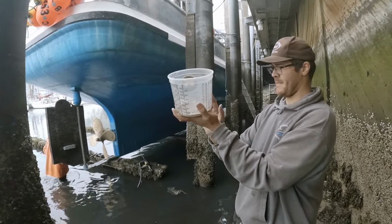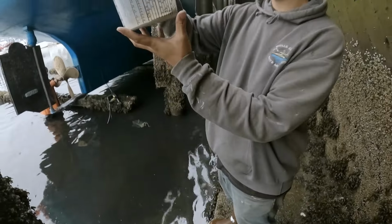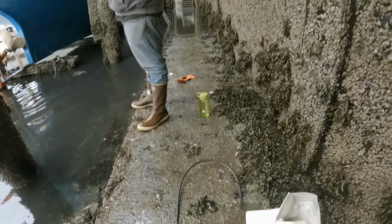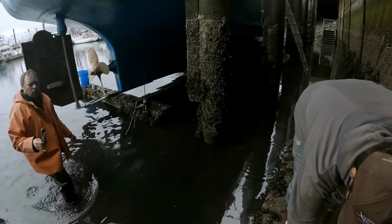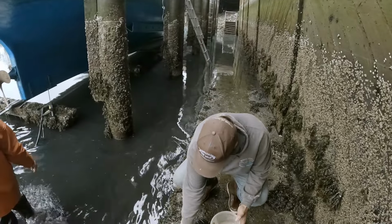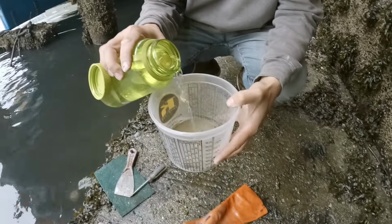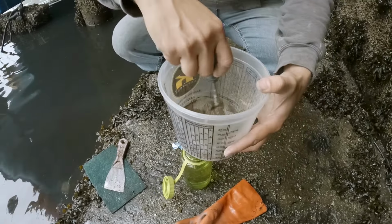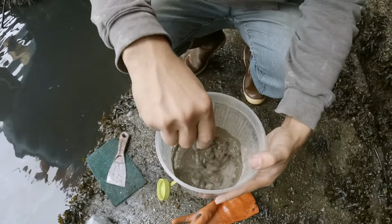Got the sauce. Yeah, I got some hydraulic cement. Some of this stuff. We are starting to lose our tide. Zoinks! I'm gonna have to get steel-toed wading shoes next time I'm down here, tripping over rocks and stuff. They're like boulders down here.